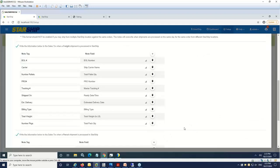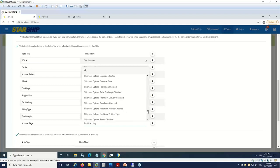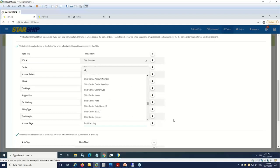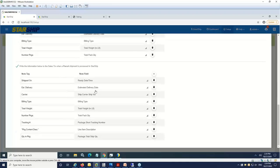Similar to what you're doing with ShipGear, you have the ability to go in and change the tag next to each string of data. You can eliminate fields, you can add fields, and those are all available here from a dropdown, so it's easily modified. If you see that information on the screen, you can easily add that field to the notes that are going back into GP. You have different notes here between freight mode and parcel mode, so you can have different information based on method of transport.